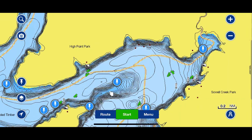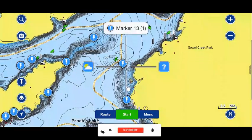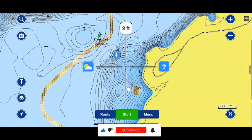But this long point that comes out across here, that definitely got my attention. Fishing, pretty much you want to scan all the way around here, but this is a great offshore area right in here where you should be able to locate them pretty good. All right, so let's move it back over here.